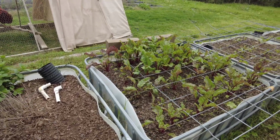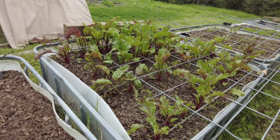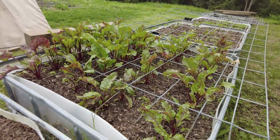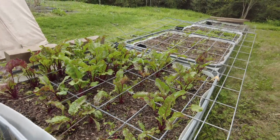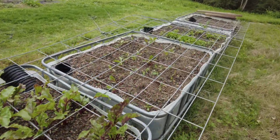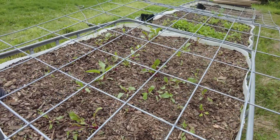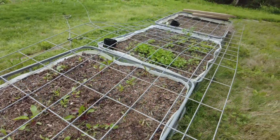And beets. We have finally figured out how to grow beets successfully. We just have to not grow them in the ground. So all of these beets are doing really well. These went in probably about a month ago. And then the next bed is more beets that went in later. I need to do a little bit of weeding in there, but beets are doing pretty good.